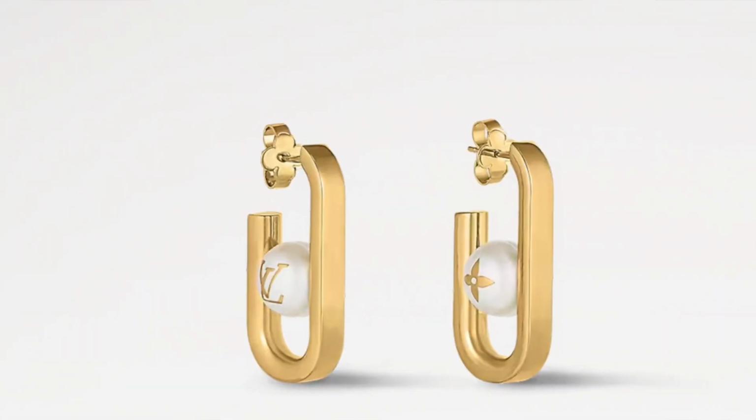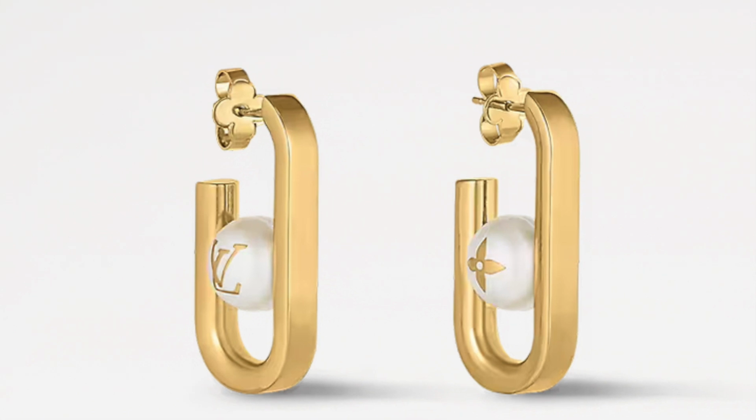So the two that caught my eye from Louis are the LV chain pearl earrings. Now, I love anything pearls. I mean, the shirt that I'm wearing at the moment, and this was not intentional, actually has cute little pearl details all over it. I think pearls are just so classic. You can dress them up. I personally love dressing them down with a casual outfit. And what I really liked about this one is how subtle the design of the earring is. You have the pearl detail, and it's something that you can really incorporate from day to night very easily.